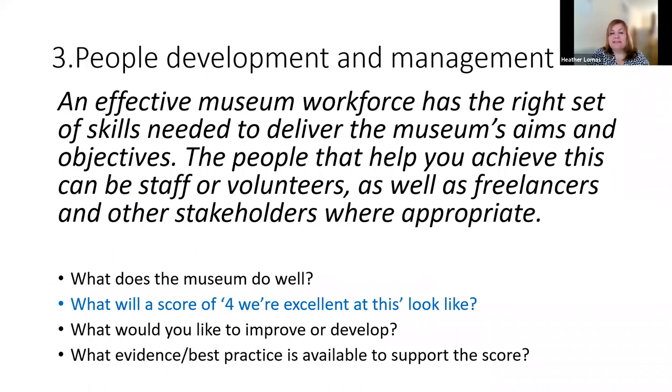Number 3 of our 6 themes is people development and management. An effective museum workforce has within it the right set of skills needed to deliver the museum's aims and objectives. The people that help you to achieve this could be staff or volunteers, freelancers, consultants, and other stakeholders where appropriate. You might have different partners working with you.